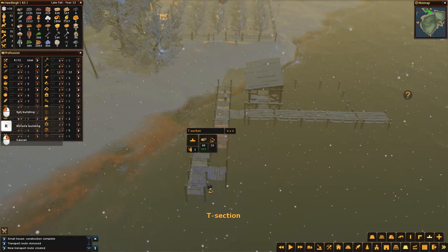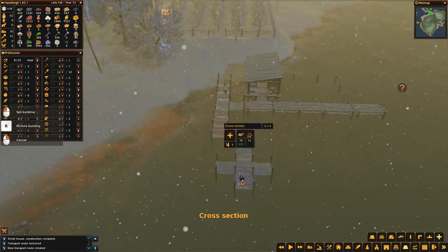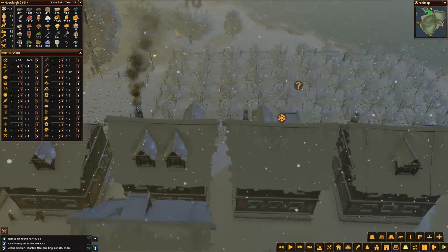Hmm. Alright, how about this? We will build a cross section and just flow with it. I'll have it open as an option. Plus, it could be a future connection back to land. Alright, so we'll build that there. Put one more person on construction. Okay, very good.